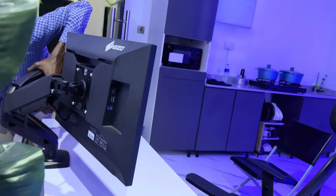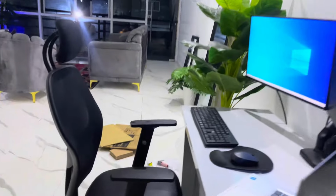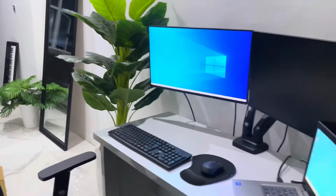This is the stand for the dual monitor. So guys, we're still working. You can see everything is still looking a little bit messy. But for now, this is all we got right there.